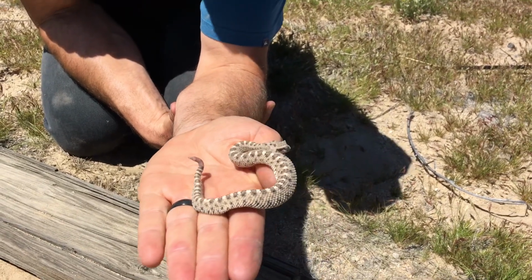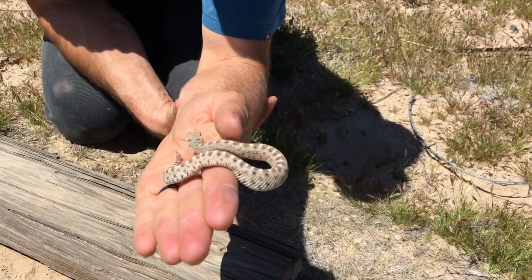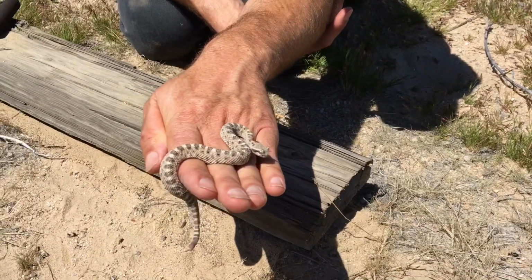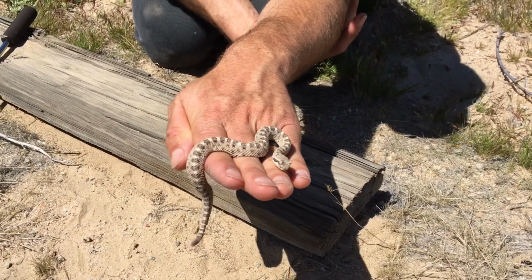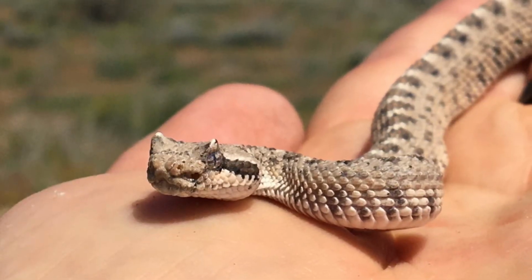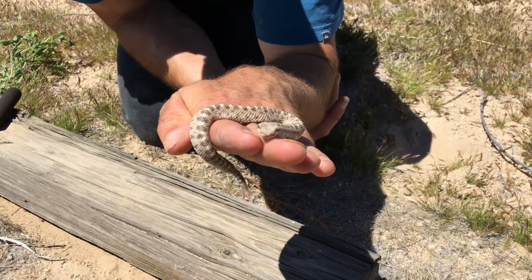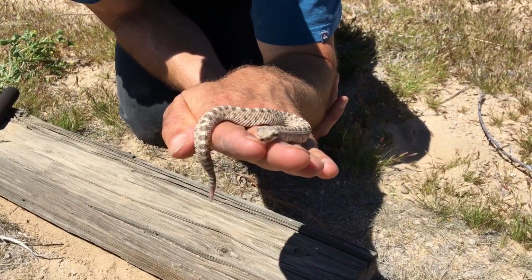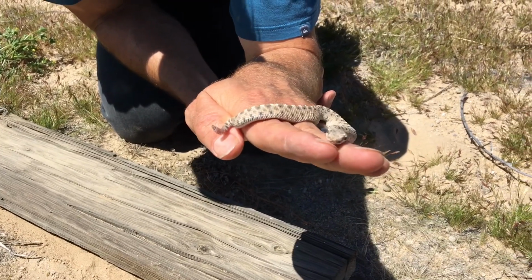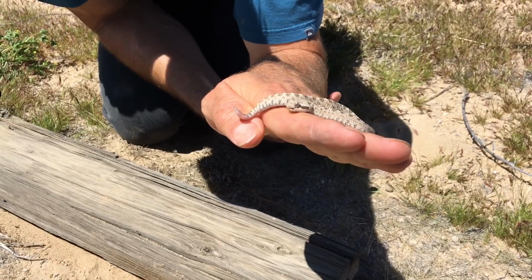Sidewinders, for the most part, are venomous and they are dangerous, and I wouldn't recommend this to anybody, but probably not gonna kill you, and I'm pretty confident that this guy is not in the mood to bite right now. And he is just absolutely adorable. Look at those little eyelashes on him. Such an awesome, uniquely adapted species of snake. Really beautiful. Definitely made our trip well worth it. Stoked to see one.